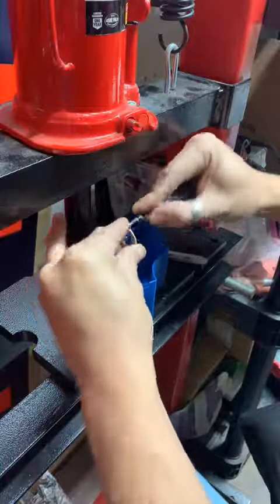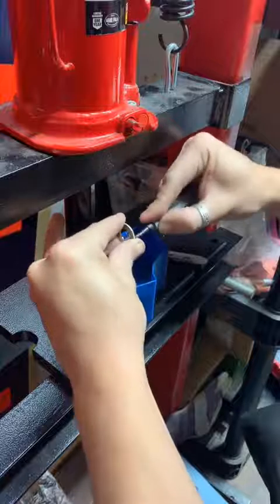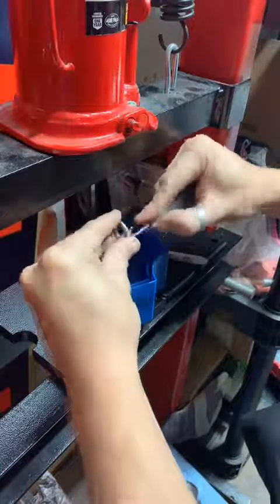This is going to make the ring more comfortable to wear. I think it makes it look nicer, and it also reduces the chances of this ring splitting when I start stretching and folding it.